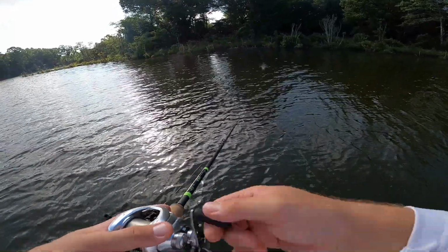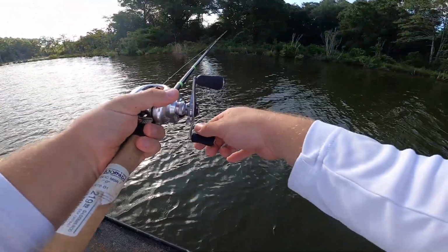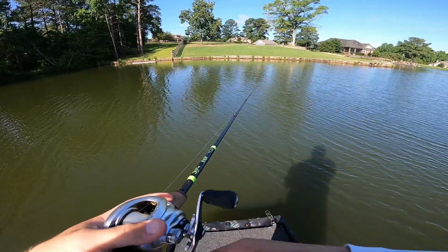Man, it does not get any better than this. Talk about budget fishing, baby. A penny, that's about as good of a budget as you can get. Because I've got some places where I'd love to do it.